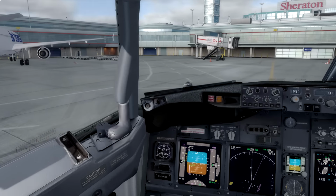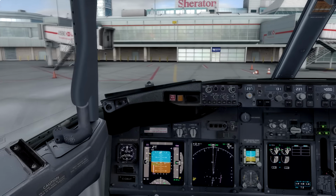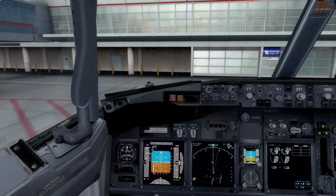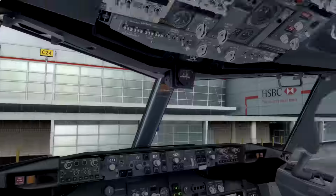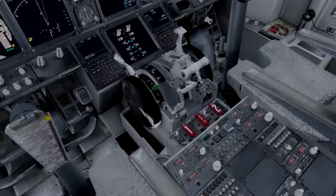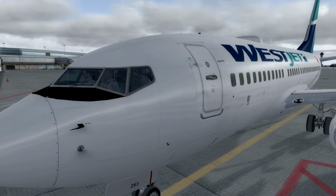United 547 is with you on Alpha, holding short of Alpha Kilo. 547, good morning, Alpha, hold short November. Hold short November for United 547. They've come back with a wheels up time. Okay, there we have it. Engines can be shut down. The lights can come on. Jazz 602, taxi cross 15 left, Bravo, hold short Bravo 1.